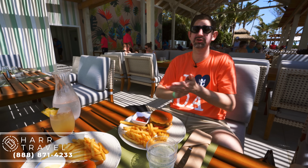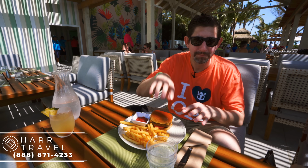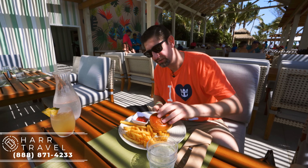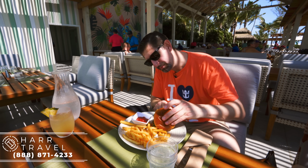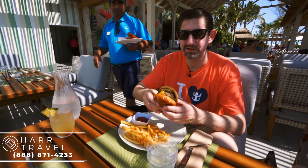Let's move on to an all-time classic, the Cabana burger. So you got the brioche bun once again. It's a burger. Let's get after it. Got some nice cheese on there. All right, you got the tomato. All right, I'll give it a try. Nice. Looks like almost a Thousand Island spread.